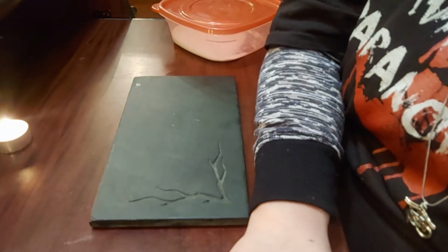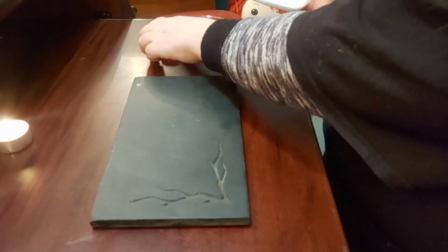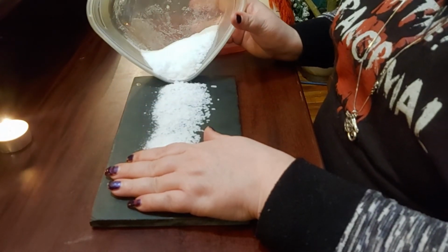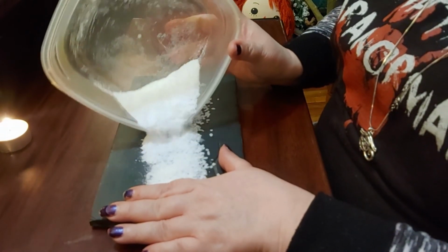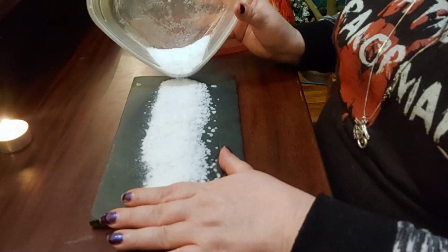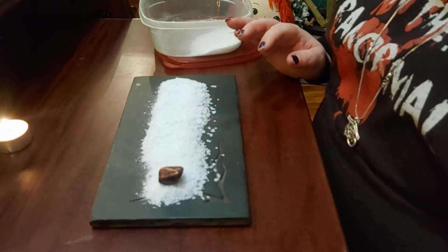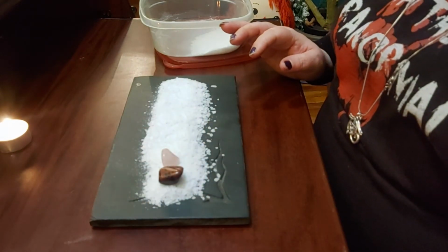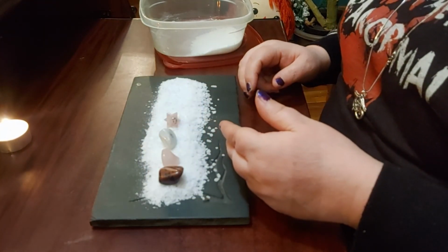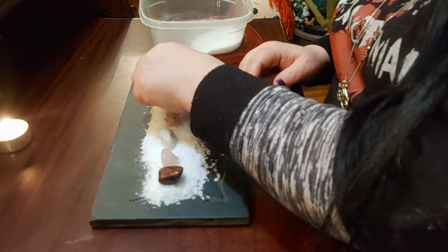So what we do is, I got just a regular plate here, and I also have some coarse salt here. So I just lay it down like so. Make like a bedding for my crystals. And I just line them up in a row, lay them on the salt. The salt will absorb the energy from the moon and filter the bad energy. This is how I do it.